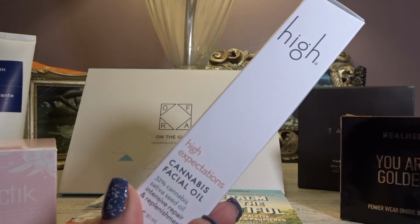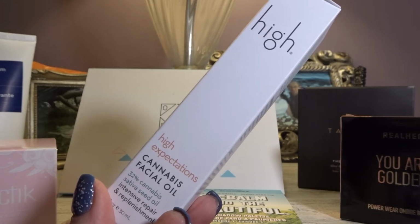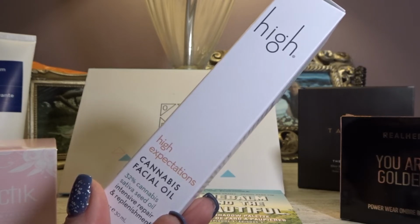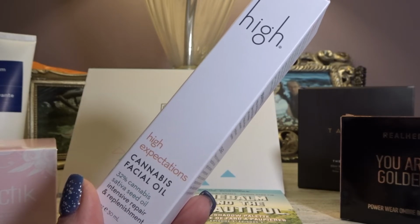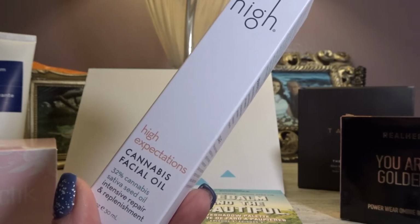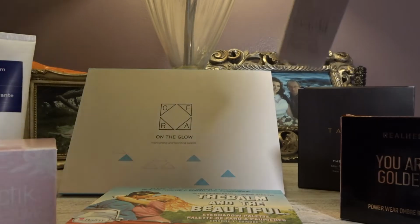So this is the High Expectations Cannabis Facial Oil. 32% cannabis sativa oil. Intensive repair and replenishment. So I have some serious dry skin on my forehead. I want to see if this will be something that ends up helping me. I definitely enjoy CBD products as well as, I won't lie to you guys, some THC products too. But I definitely am always excited to see CBD in skincare. It has so many benefits. So really looking forward to that product and giving it a try.